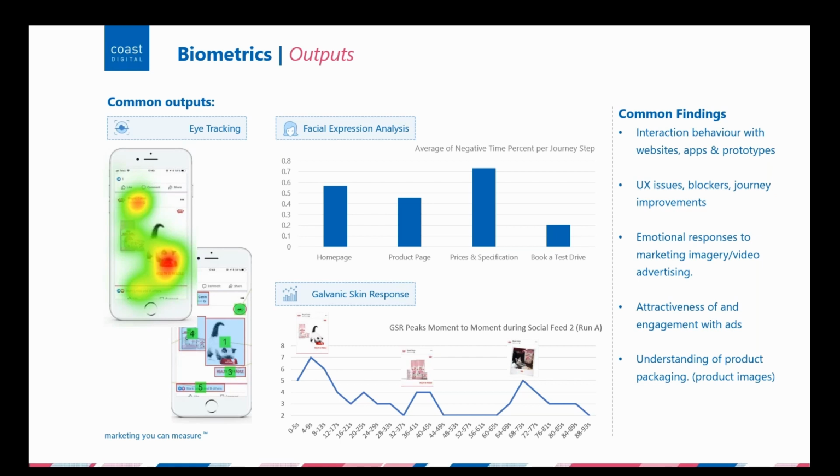With those three things, they're not always mutually exclusive, we quite often combine them, we're able to make some sort of common findings. And these include interaction behaviors with websites, apps, prototypes, that kind of thing. UX issues, blockers, and journey improvements are other things that come up very frequently when we do tests. And then the emotional responses to marketing imagery or video, attractiveness of ads, and we even did some stuff into understanding product packaging and stuff like that. And as I say, it's the combination of those three things that allow us to come to these findings.